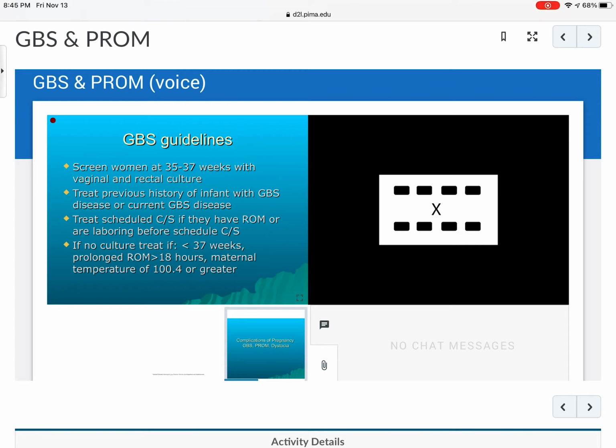If a patient does not have a culture when they come in to deliver, we will treat if they're at high risk, which we talked about earlier: less than 37 weeks, prolonged rupture of membranes equaling greater than 18 hours, or a maternal temp of 100.4 or greater.